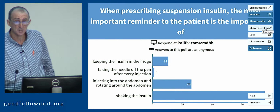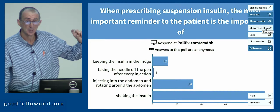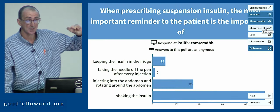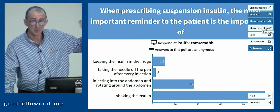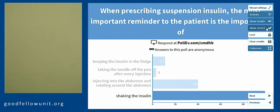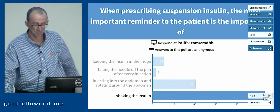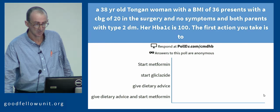Okay, so resuspending is so important. The number 10 is to remember. You have to rotate the pen through 180 degrees 10 times to get adequate suspension. It's very rarely done by our patients. So that's a variable that we can do without. The other things are important, but that's the most important.